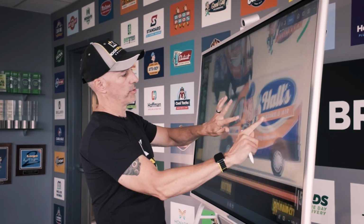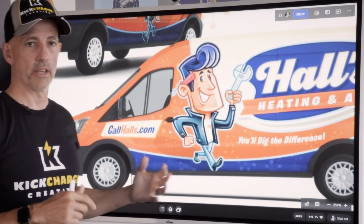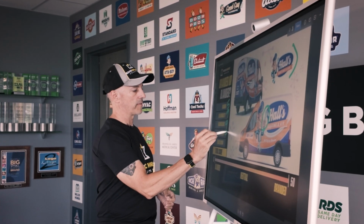mascot that we illustrated, we could zoom in a little bit on the mascot and you can see some of the details on him that we created. Obviously, he's not flat. He has some dimension to him. There's some highlights on him. And again, just has that friendly vibe. Logo lockup, I have that as a 9.